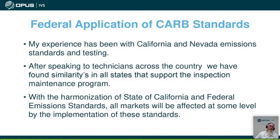After speaking to technicians across the country, we found that there are similarities in all states, and we're going to see here that the EPA and CARB have joined together to basically homogenize the manufacture of cars since about 1999. You don't have 49 state cars and California cars, but with the harmonization of the state of California and federal emission standards, all markets will be affected at some level by the implementation of these standards.